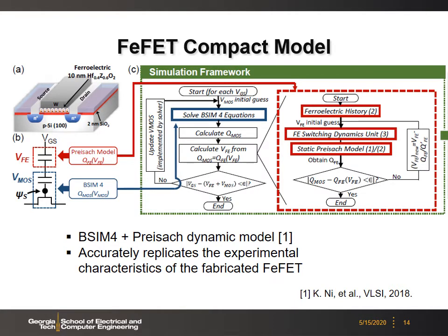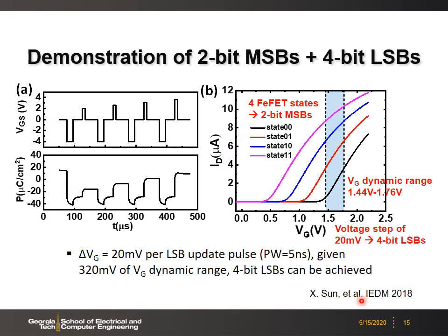And then we simulate the 2T1 FeFET design through SPICE simulations. Here we have the FeFET compact model based on a combination of BSIM4 for the regular MOSFET and the Preisach dynamic model to model the multi-domain effect in the FE cap. The key is to balance the charge Q between the FE cap and the MOS cap. This was published in VLSI 2018 by Suman's group. We use this SPICE model to simulate the multi-level programming behavior, and it captures the experimental data we measured.